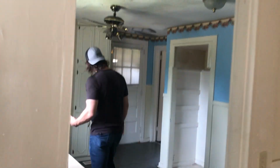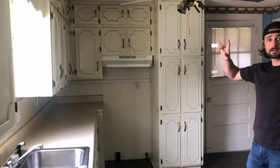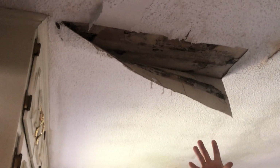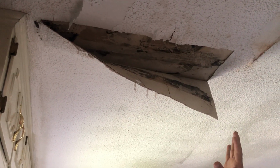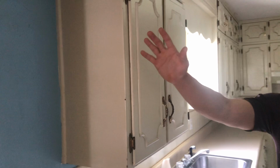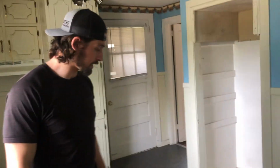So guys, coming in here, we have our kitchen, okay? Ceiling fan, hasta la vista. We're gonna get rid of this. We're gonna put new light fixtures above here. As you can tell, we have some serious mold and rotting coming in through the ceiling, again, because of that bad roof. We have peeling coming in. This whole wall is saturated with water because of that roof, okay?